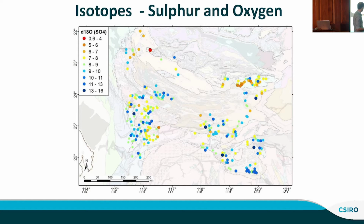So here's a map of 300 odd sample points through this Capricorn Orogen. And we see that there are some areas highlighted in here where we've got anomalous values, and again, high or low, blue or red would be anomalous within this system. And similarly, the oxygen on those sulfates also show a number of anomalous values. Now, quite often they relate to the lithology, but where you see things like, so for example up here, see the Paulsens Gold deposit, which we'll just zoom in on.